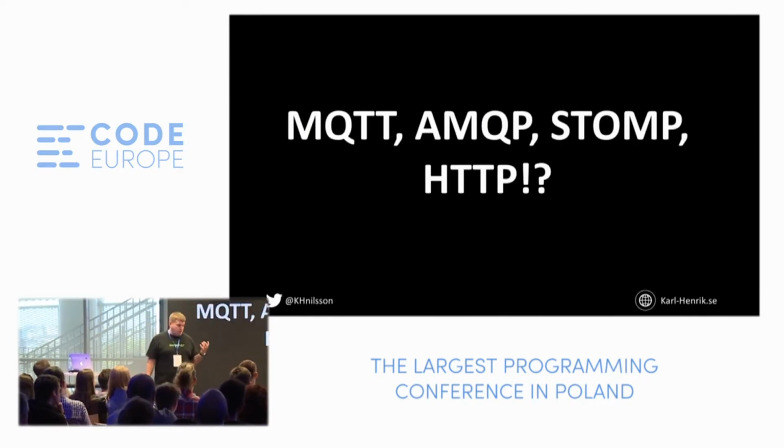Another thing that we changed was that we went from HTTP connections into MQTT connections, which is telemetry. AMQP, STOMP, and MQTT are all pub-sub patterns. They're small binary compiled data transmitting protocols.